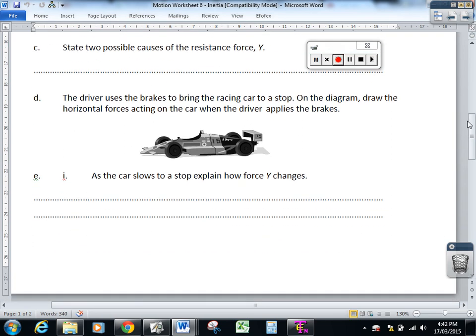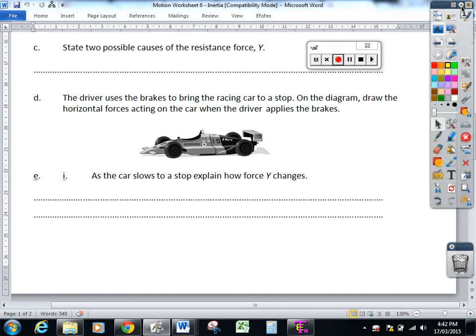D, the driver uses the brakes to bring the racing car to a stop. On the diagram, we're going to draw these forces. When we're drawing these forces, one thing that people who don't yet have a license don't understand is that we don't press the accelerator pedal and the brake at the same time. So the foot would be removed from the accelerator. Remember, we normally have a driving force. When we are braking, the driving force is removed, and we only have one major force going back, which is still called resistance force.